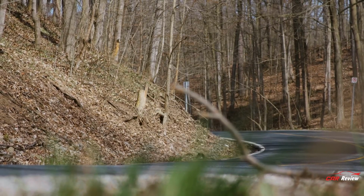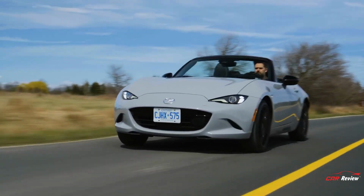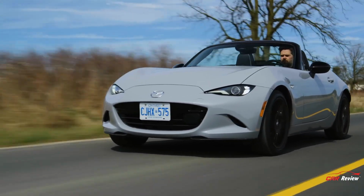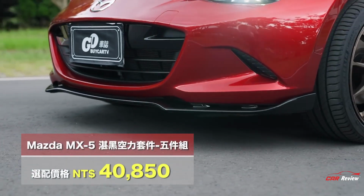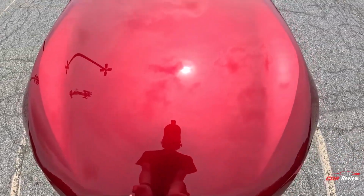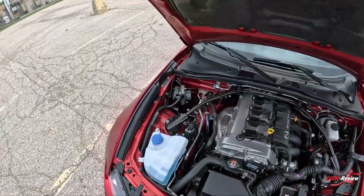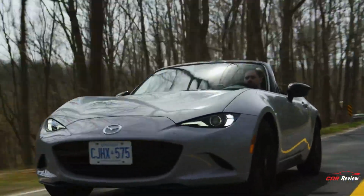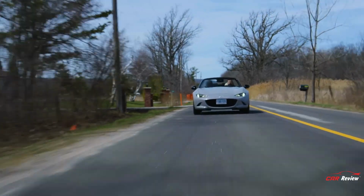Curb weight of this 2024 MX-5 in this spec is 2,368 pounds. That's actually up 18 pounds over the ND2. The RF is 102 pounds heavier, and the automatic adds another 42 pounds. Weight distribution of this specification of MX-5 is 52% front, 48% rear, but on this channel, we know it's not static weight distribution that counts, it's how you use it.